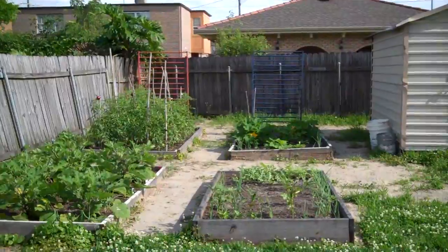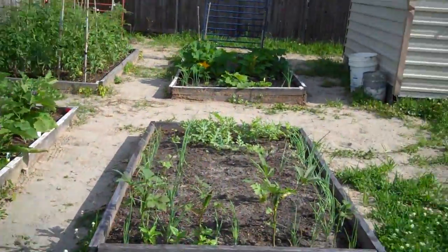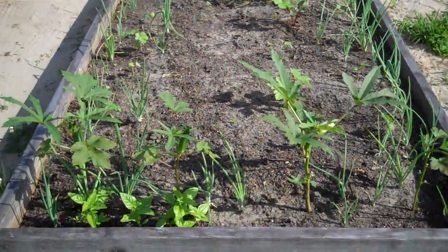It is Saturday, May 9, 2015. This is a spring and summer garden update. Let's start with this bed right here. This is my okra and watermelon bed.